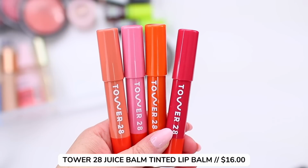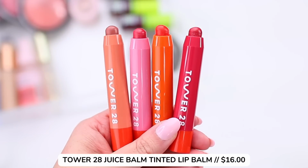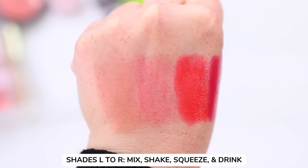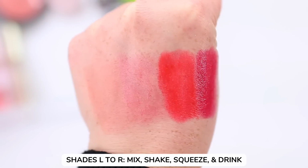Another one of my top products from the month is this one from Tower 28. This is the Juice Balm Tinted Lip Balm. So it actually comes in 4 shades. I'll swatch them for you. I did film a lip swatch video and then something was off with the focus, so I couldn't actually post the video as a YouTube short or an Instagram reel. But I've been wearing these a lot. I think I wore one of these in a recent video.